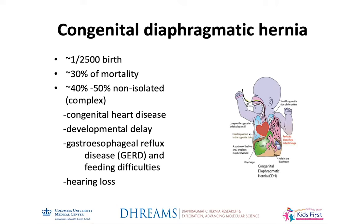We see this congenital anomaly about 1 in 2,500 births. Unfortunately, it can result in a very high rate of mortality of about 30%, because you can imagine it's difficult for a baby to breathe, and if this is not recognized early, it can in fact cause those breathing problems. It can be associated with other things as well.